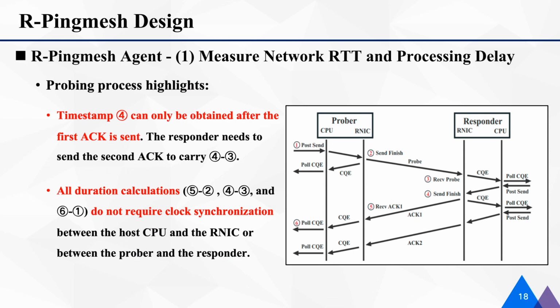Due to time limits, here we present some probing process highlights. First, timestamp 4 can only be obtained after the first ACK is sent. Therefore, the responder needs to send the second ACK to carry 4-3. Second, all duration calculations do not require clock synchronization.